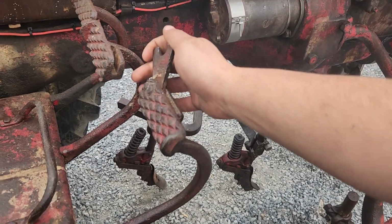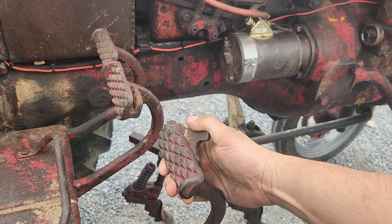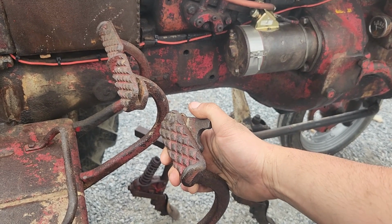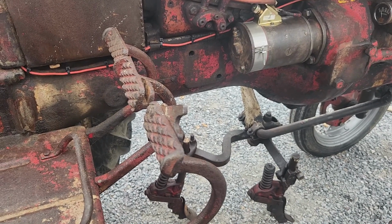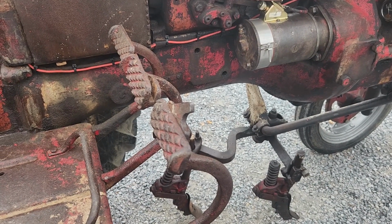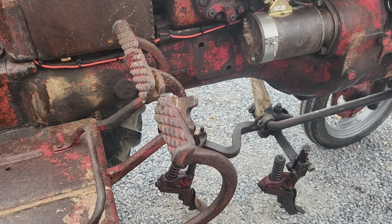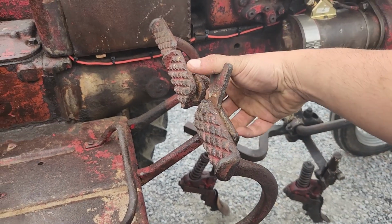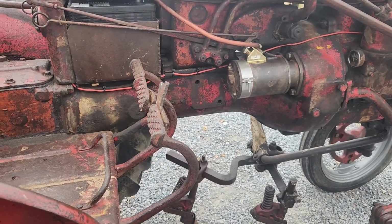And when I got this tractor, the latch for the pedals was actually stuck. It was rusted stuck in the unlatched position, because nobody with these cultivating tractors ever drove them with the brakes locked together, at least that I know of, because everybody was using them just to steer at the end of a row. So that's another characteristic of these cultivating tractors as opposed to a regular A or Super A.